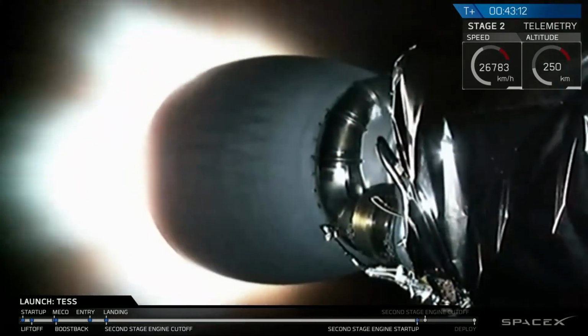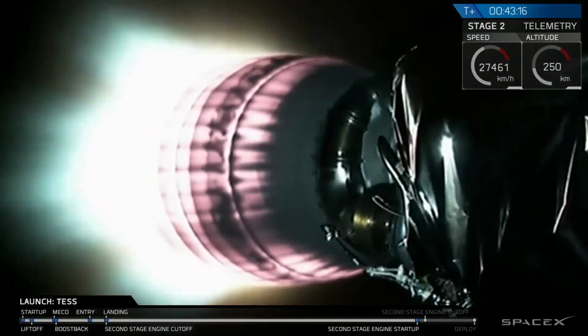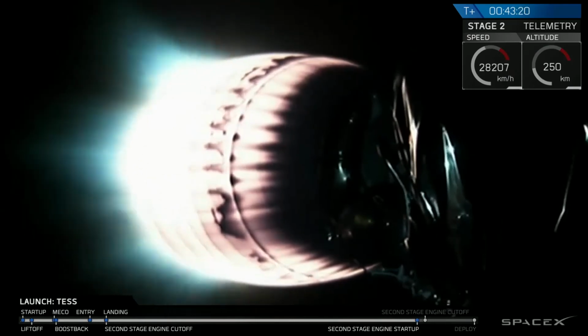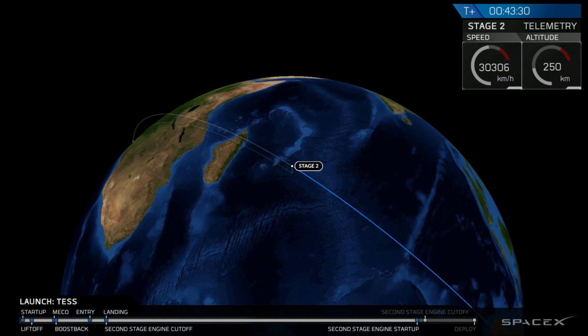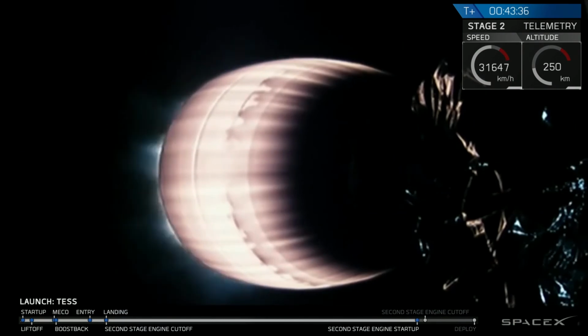And as you just saw there, we have reignited the second stage. And this burn's going to last for about a minute. This is raising the apogee of our orbit so that we can drop TESS off at a place where it can then properly begin to perform its own orbit raising maneuvers to get it to that point where it can perform its lunar flyby.